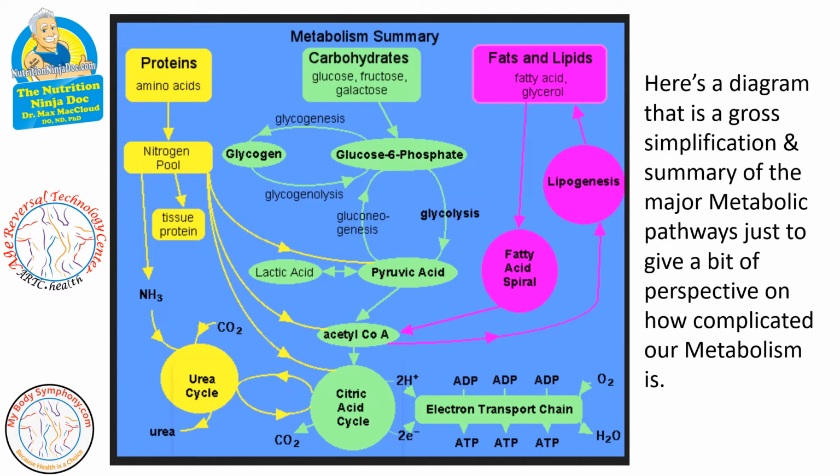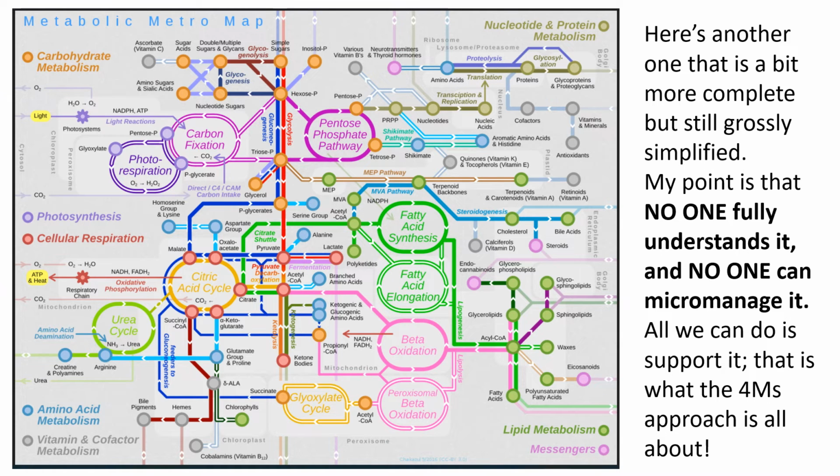Here's a diagram that's a gross oversimplification, in summary, of the major metabolic pathways, just to give a bit of perspective on how complicated our metabolism is. Here's another diagram. It's a bit more complete, but still quite simplified. My point is that no one fully understands the metabolism and all its components, and no one can micromanage it. All we can do is support it. That is what the 4M's approach is all about.